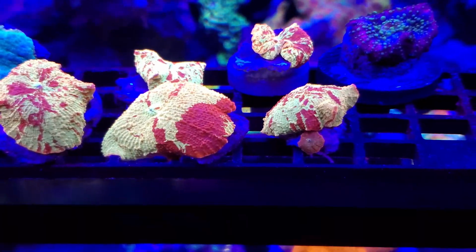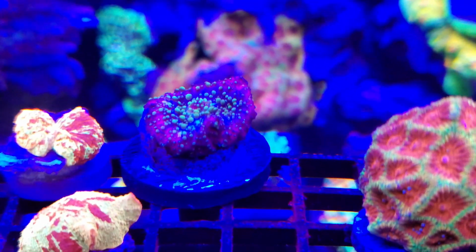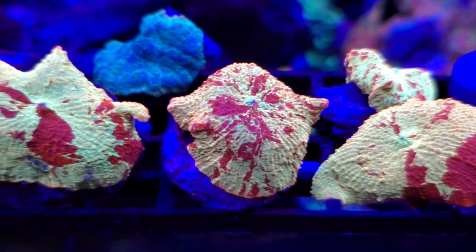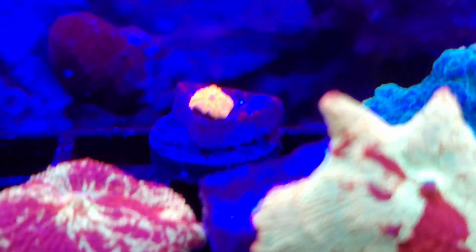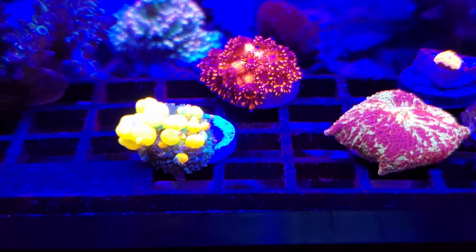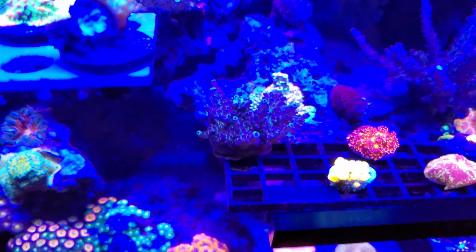Oh, I can't forget about the mushroom rack. Thing's kind of cool. It is a freebie from Aqua SD. Little jawbreaker. Eclectus shrooms. OG, that's the one that I cut in half.